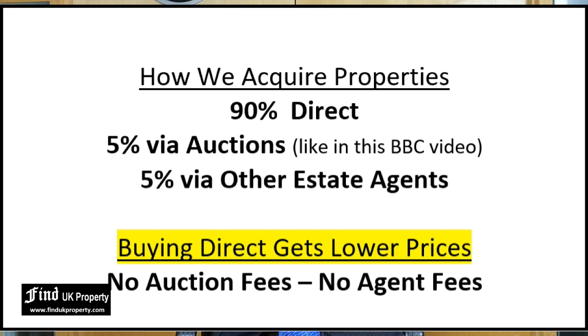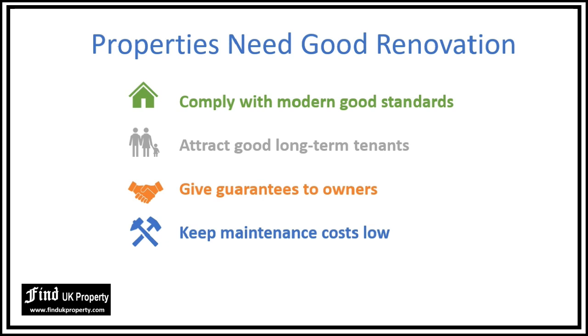This BBC programme showed how we work, and I will explain our process and services further. Our properties are usually not acquired by auctions. We usually acquire properties direct from owners who wish to sell, and most of them are in better condition than this particular property that needed a full renovation. However, most properties do need significant renovation to bring them up to the right standard so that we can attract good long-term tenants and can confidently give our own clients long-term guarantees on the property and provide continued ongoing maintenance.